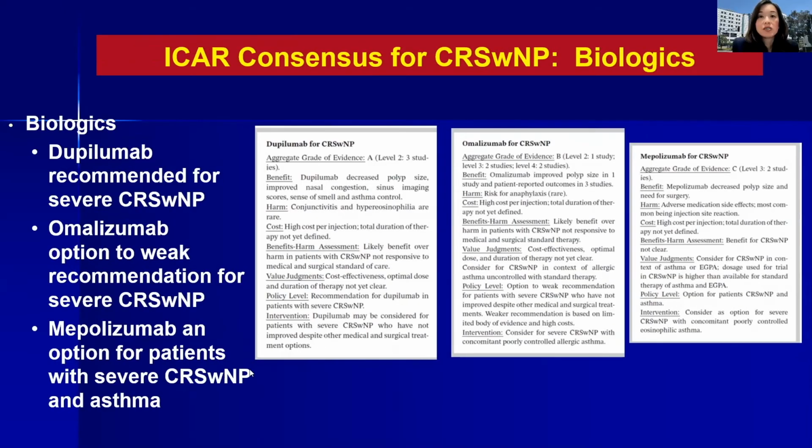So with respect to the biologics, the ICAR consensus was that dupilumab is recommended for patients with severe CRS with nasal polyps, particularly in patients who have not improved despite other medical and surgical treatment options. Omalizumab was considered an option with weak recommendation for severe CRS with nasal polyposis, especially in patients with concurrent poorly controlled allergic asthma. And then finally, mepolizumab was also considered an option for patients with severe CRS with nasal polyposis and comorbid asthma.